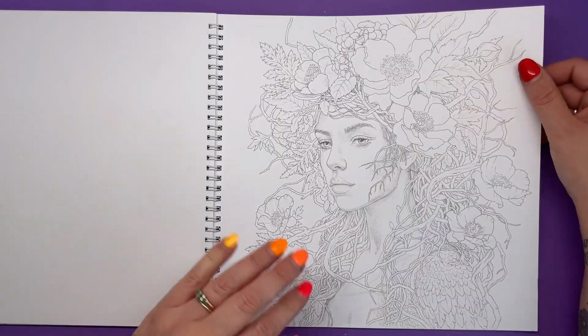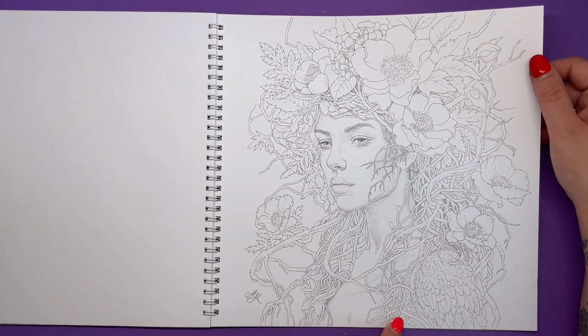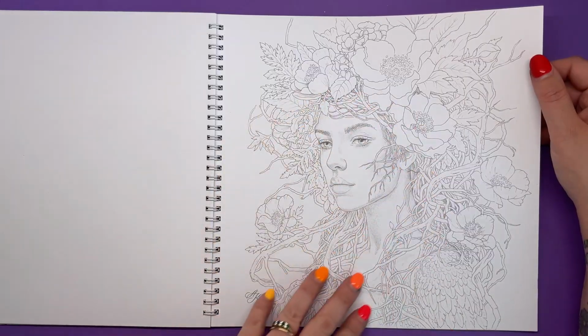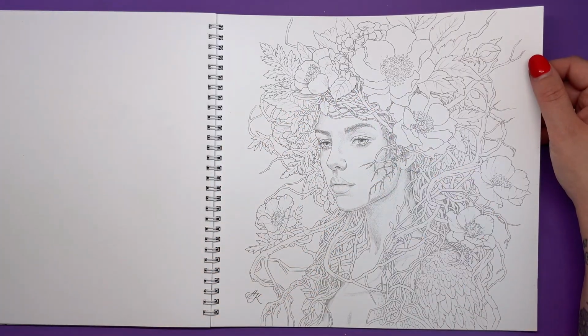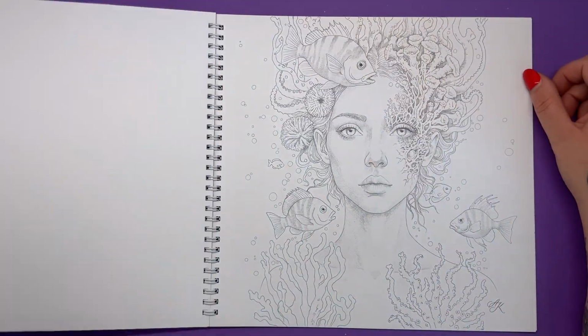And this one, again, we've got lots of twisty, gnarled branches and flowers. So going into nature again, but also her shoulder is turning into bird feathers. So this to me looks like a bird's nest interpretation, and she's flourishing from the bird's nest into this hybrid creature that she's going to turn into.